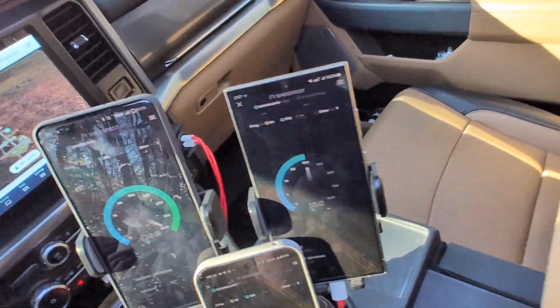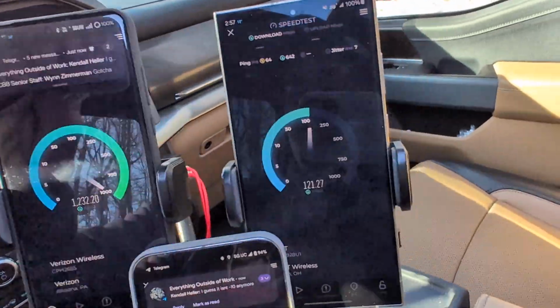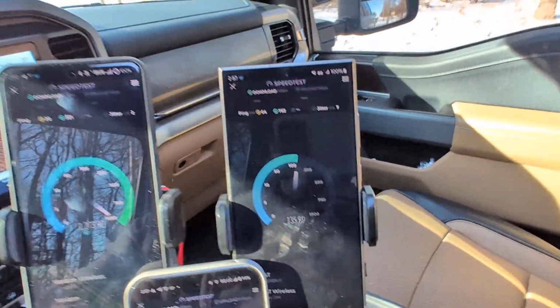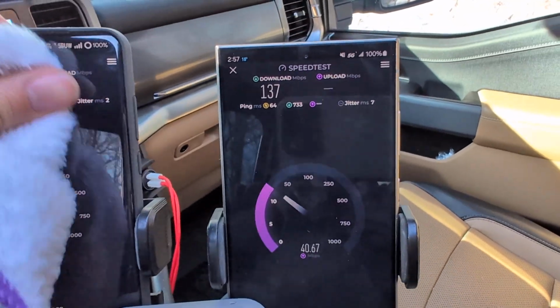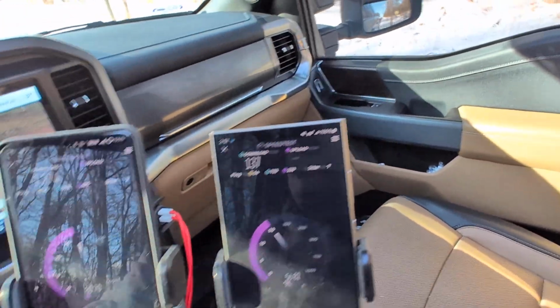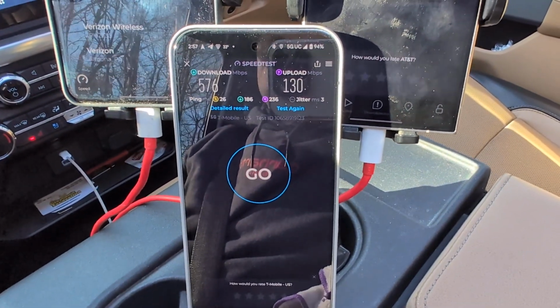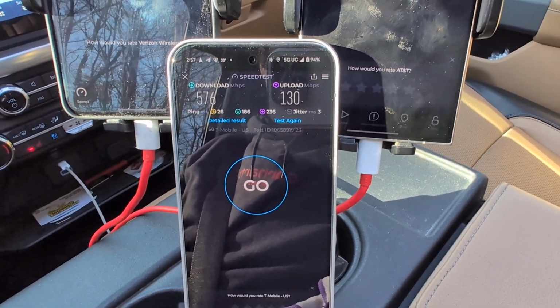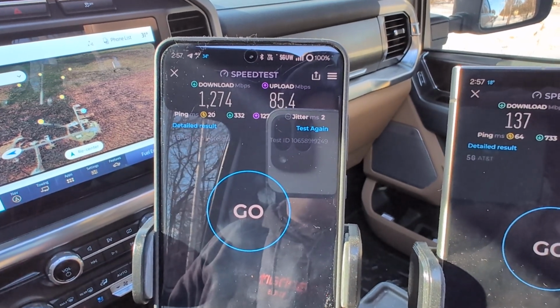Let me, I don't know what I did. Oh, here it is. Let me give this a wipe down, get rid of some of this dust. The fingerprints are bad. Didn't notice them until I started videoing in the sun. All right, 137 by 56 on AT&T. Look at that, 130 up by T-Mobile, 576 down, and then 1274 down by 85 up on Verizon.